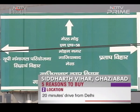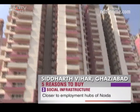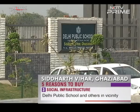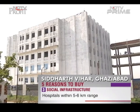It is just 20-minute drive from Delhi and 3.5 kilometers away from Ghaziabad railway station. Siddharth Vihar is in close proximity to the employment hubs of Noida such as Sector 62 and Sector 63. Schools like Delhi Public School, DAV School among others are nearby. Hospitals too are within the range of 5 to 6 kilometers.